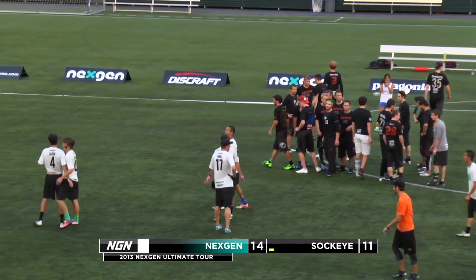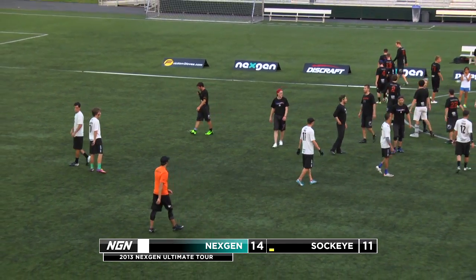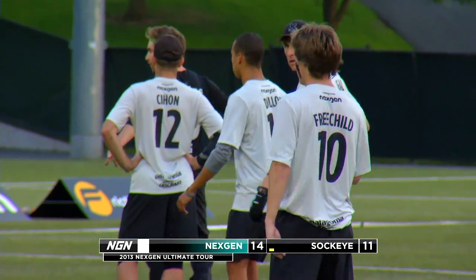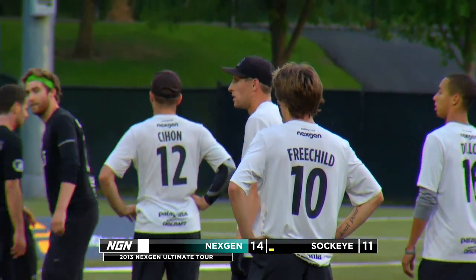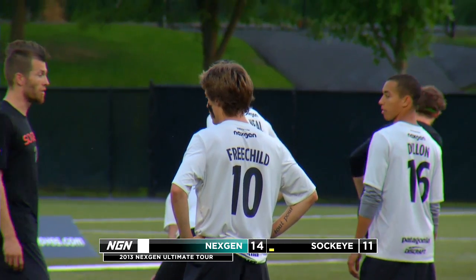I think NexGen, though, is going to be very patient here and move the disc just incrementally downfield with short throws. If their set play doesn't work, I would not be surprised at all if Freechild came out of the stack and looks to throw the goal or be the primary cutter off of this first cut. We'll see. Bolton going to be picking up the disc.